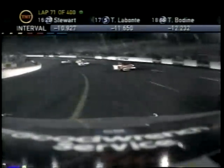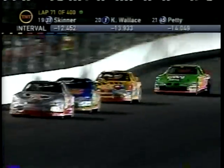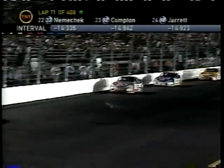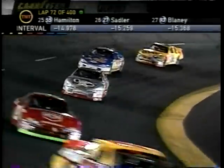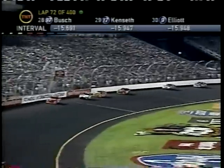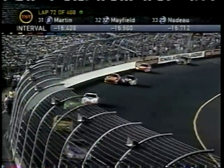This is 9th place. And we see Harvick has taken that spot away from Jeff Green. That is Jeff Green, the AOL car, the 30. And in happy hour, he was just clearly faster than all the other cars, talking about Jeff Green.